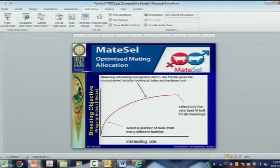And over here, I'm very disinterested in my rate of genetic gain. I'm very worried about inbreeding. Here, I'm going to use many different bulls from many different families. And this frontier here is kind of the equilibrium point, if you will. So it's kind of balancing inbreeding and rate of genetic gain.